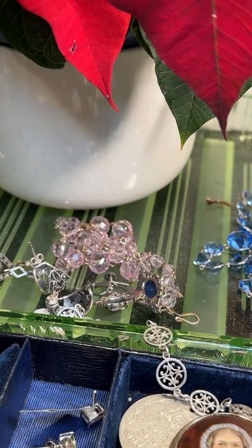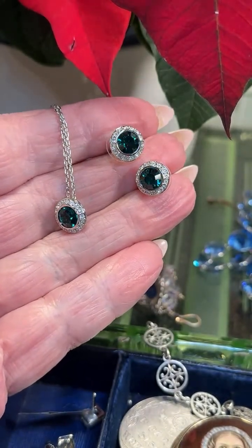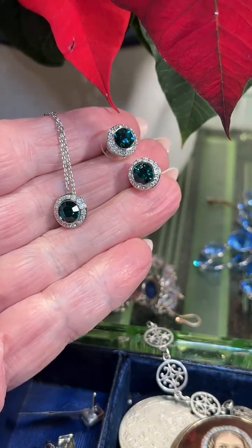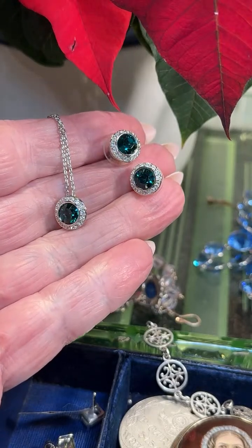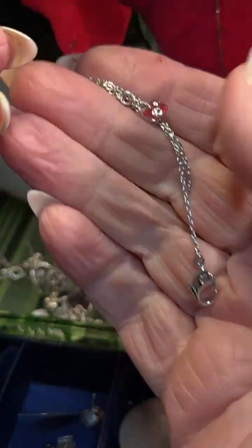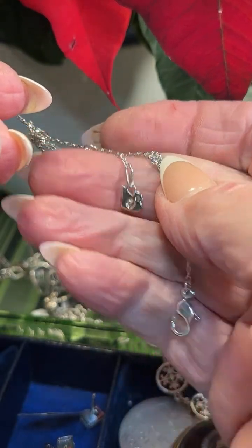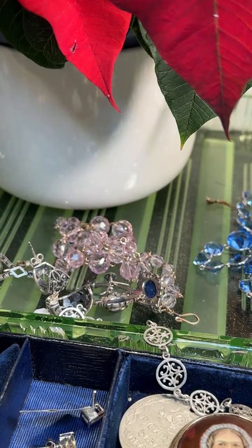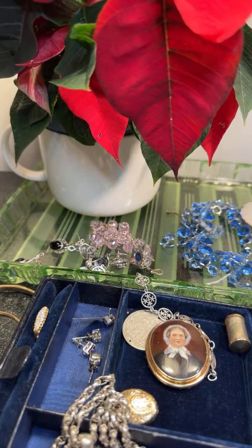Oh, I have a set of vintage Swarovski. I think they still sell it, but it's been sold for a while. This one has the swan tags. Une Angelica. There's a pendant and the earrings. You can see they're swan tagged. The earrings are marked as well. Okay, let's see. Sterling.